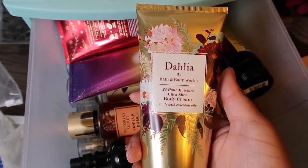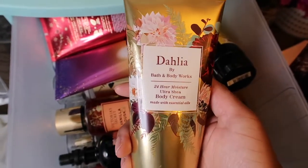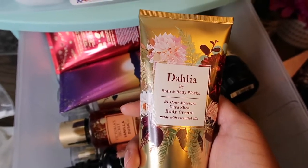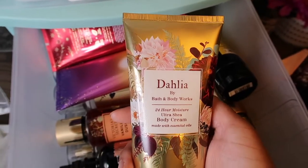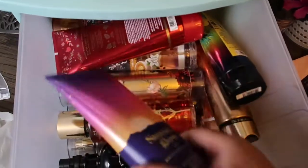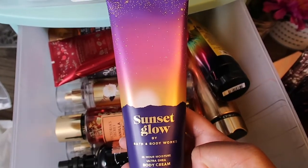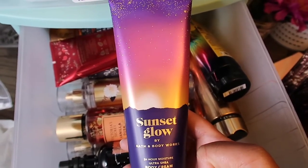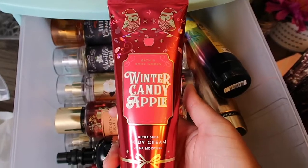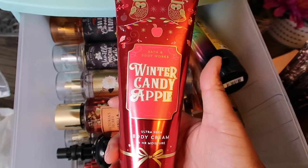Here is a Dahlia body cream. I have two of them, and this is one of my favorite new scents that they just came out with. This smells like a very floral, warm scent. Like, it's like floral, clean, and sweet. I love that. Here's Sunset Glow, a pretty coconut, cherry, like creamy smell. Winter Candy Apple, one of my favorite all-time Christmas holiday scents. Get so many compliments from this.